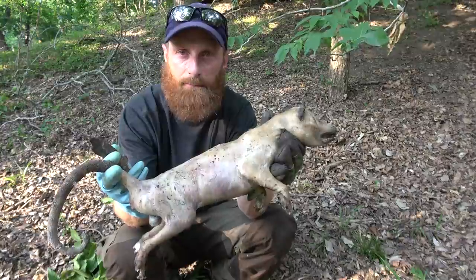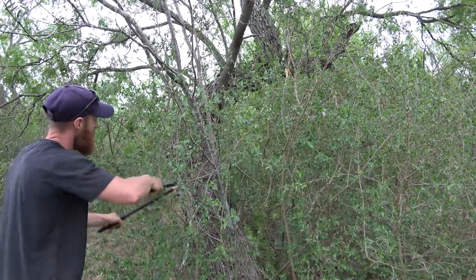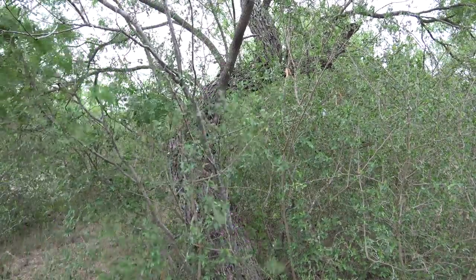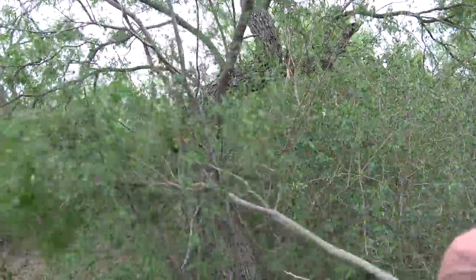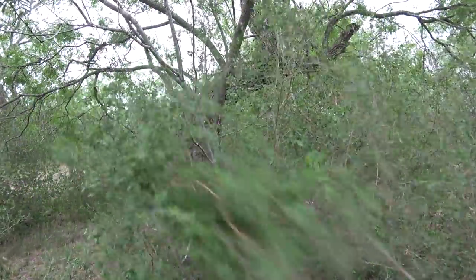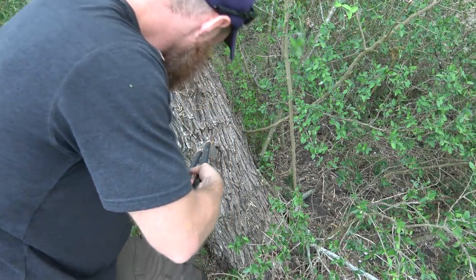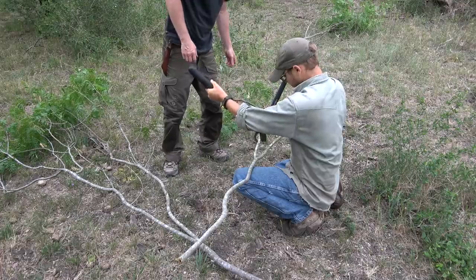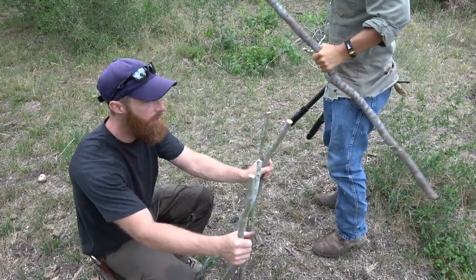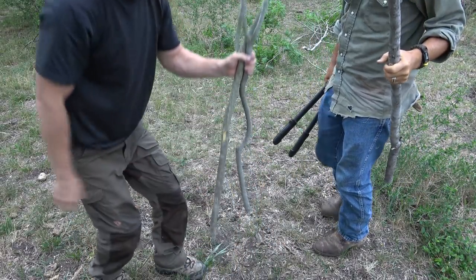Put this guy on the spit now. Thorns on everything. Oh, geez. So we got ourselves a ready-made spit, two forks, and a branch in between. That's how we do it.